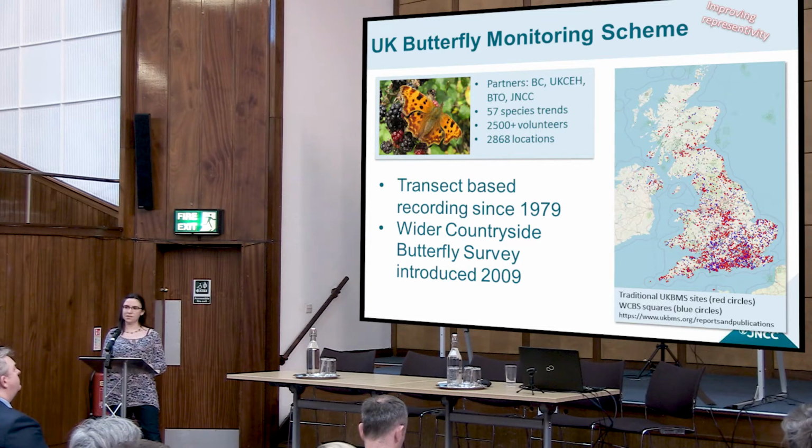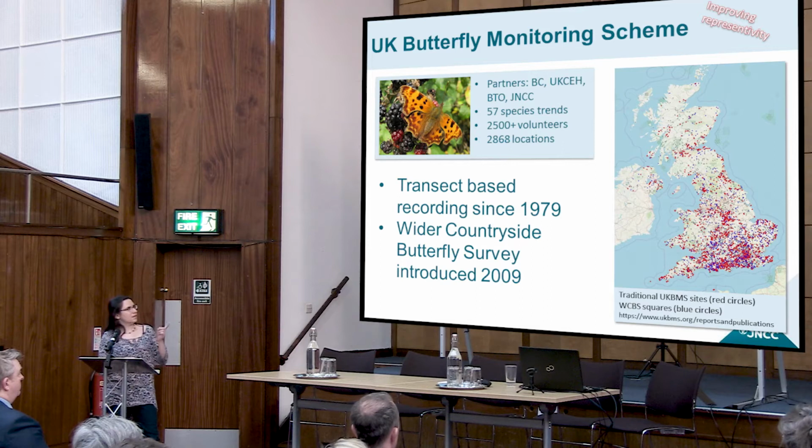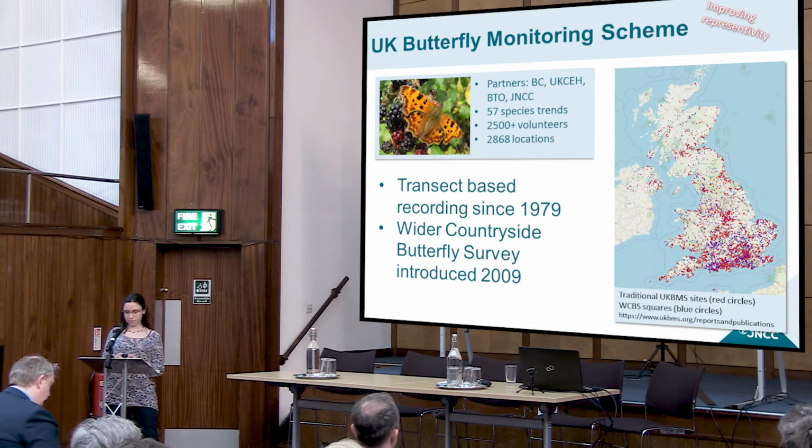So in 2009, we introduced a new component to the UK Butterfly Monitoring Scheme called the Wider Countryside Butterfly Survey. And this uses a stratified random 1 kilometre square sample network to give better representation of what's going on across the wider countryside. And you can see in this map that we've now got pretty good coverage of both components of the scheme across the UK.